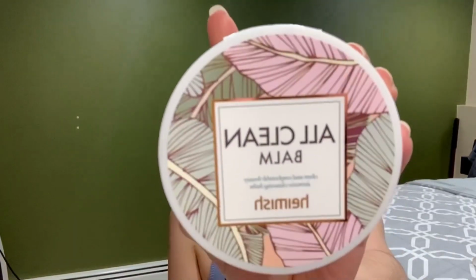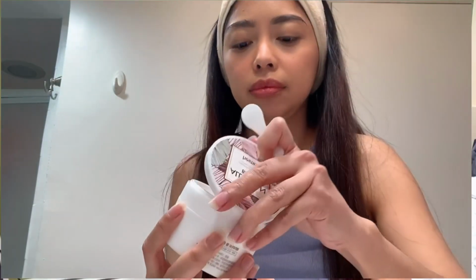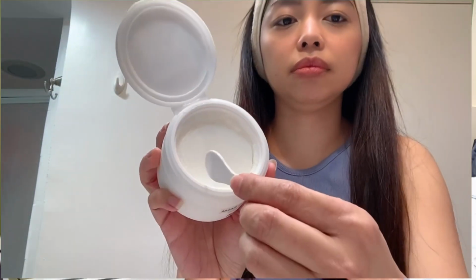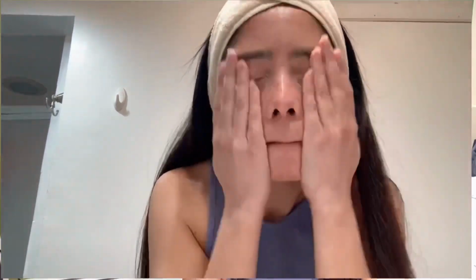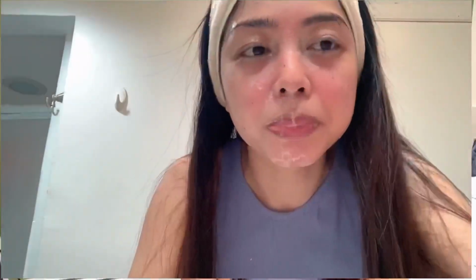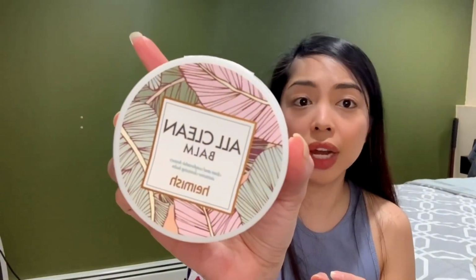Next item is this Heimish All Clean Balm. I super duper love this balm. This is my first step in cleansing. I use this in removing my makeup. This is very, very good in removing your makeup because it just melts your makeup without irritating your skin. Inside there's this spoon that you can use. It's very gentle on your skin. It won't leave your skin dry. And yeah, I just love this one. You should try it if you haven't tried this product.